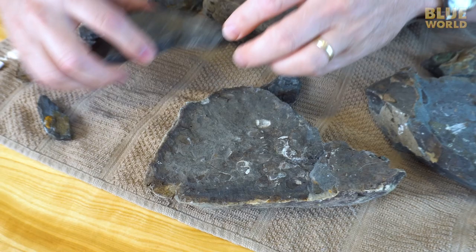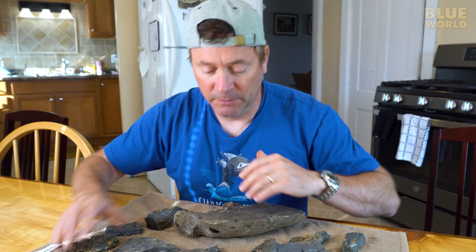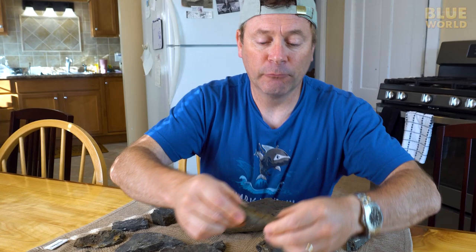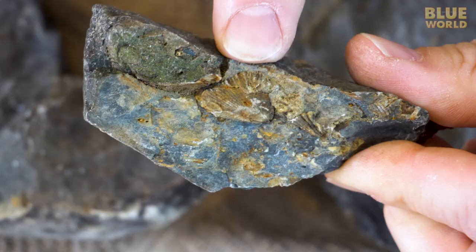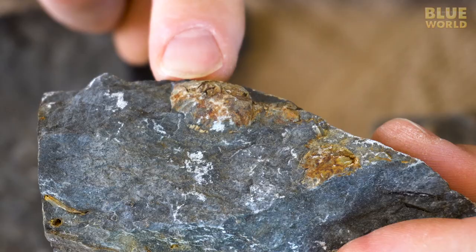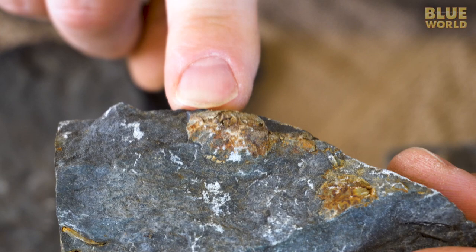And mostly everything that's identifiable is some kind of a bivalve, a two-shelled mollusc, like a clam. These guys over here, those are some little white mussels. And here's a really easy to see clam. And what do we have over here? And that is a barnacle, almost perfect barnacle fossil. So that's pretty cool stuff.